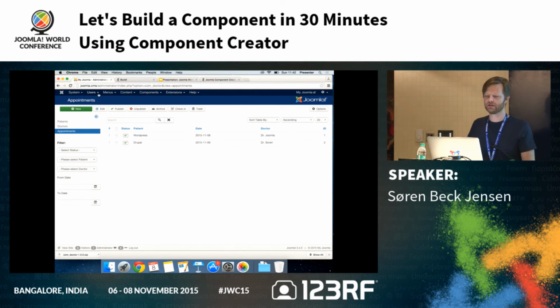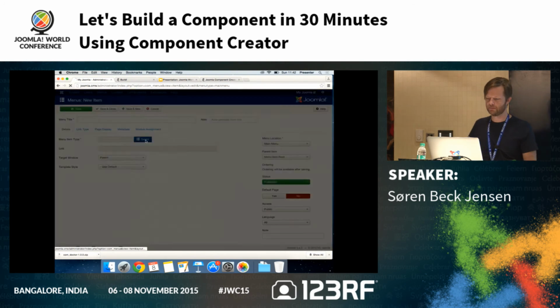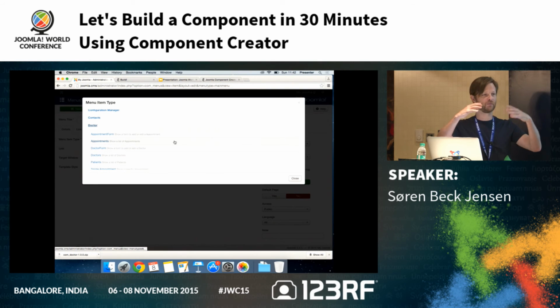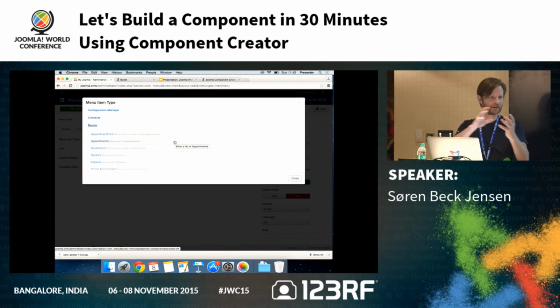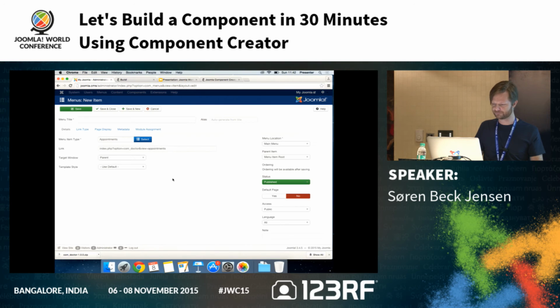Yes, let's do front end. So I need to go into menus, main menu, add new menu item. I am going to create, again, all of this is set up for you. I have my doctor's component, and because of the settings when we created our component, we said, do we want front end views for these things? So I can choose either lists or forms. In this case, what should we see in the front end? Appointments. Okay. So we will show a list of appointments.